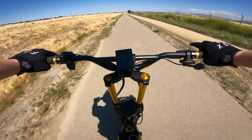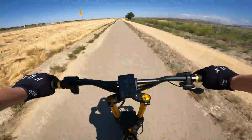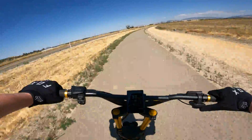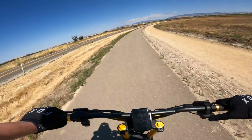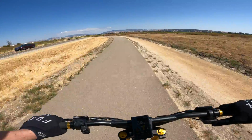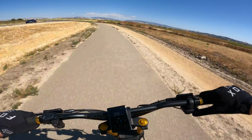There's 63. I'm really afraid to grab the brakes too hard because the regen's on. I meant to turn that off before I went. The regen is a little grabby. You have to be very careful, and I might need to start getting lower when I brake. I'm trying not to get too low because it kind of obscures the view of the GoPro.